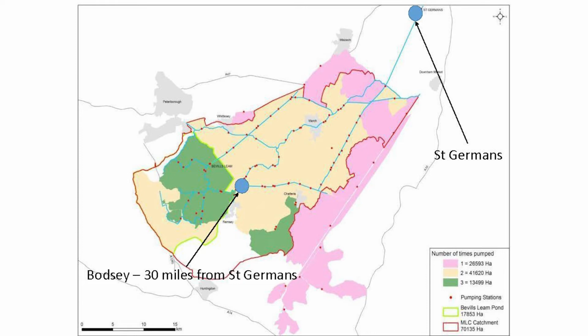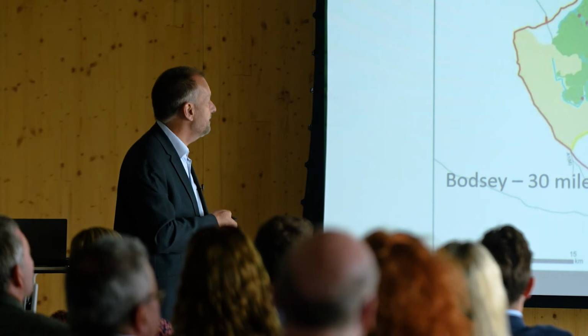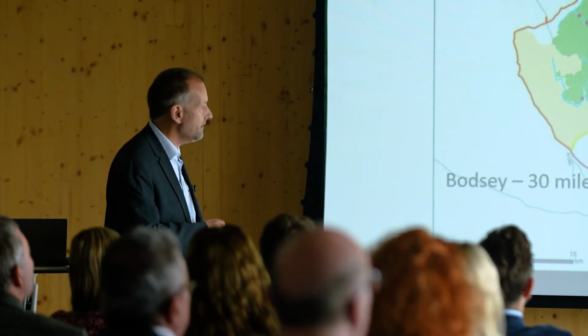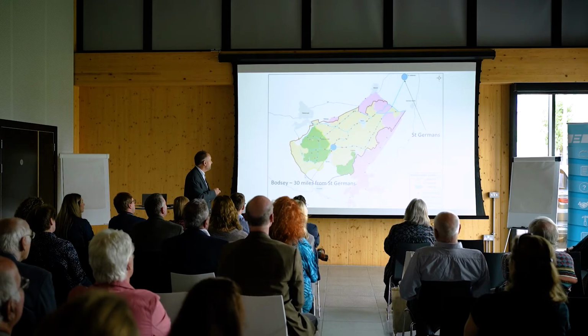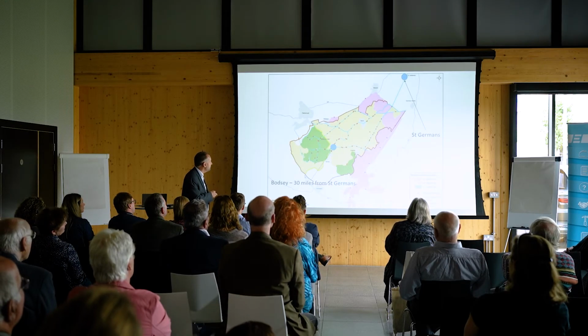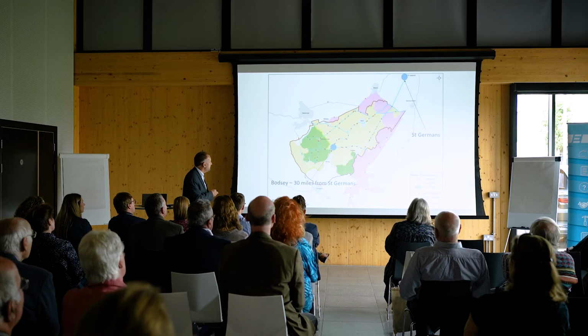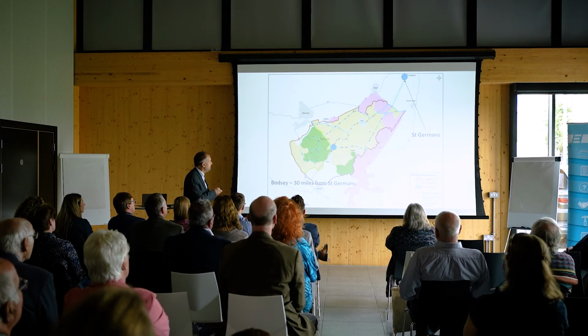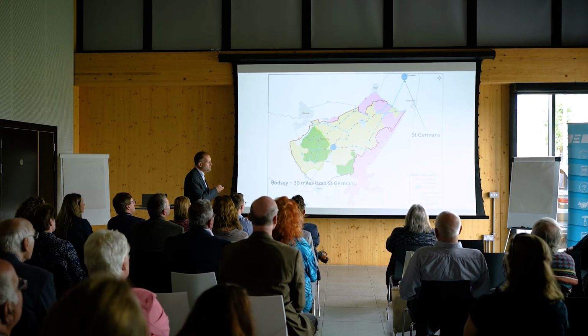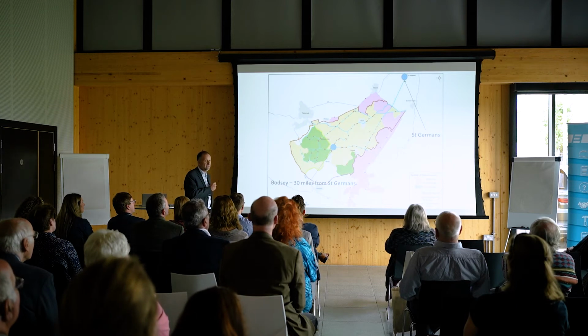This orangey land is pumped twice. So it's lifted once, and lifted again to get out to sea. And if you're lucky and live in this area or this area, your land is pumped 3 times. It's pumped by one of these red dots here into one of these watercourses. It's lifted again at Bevill's Leam pumping station, and then it works its way all the way down here to this pumping station and is pumped out again.